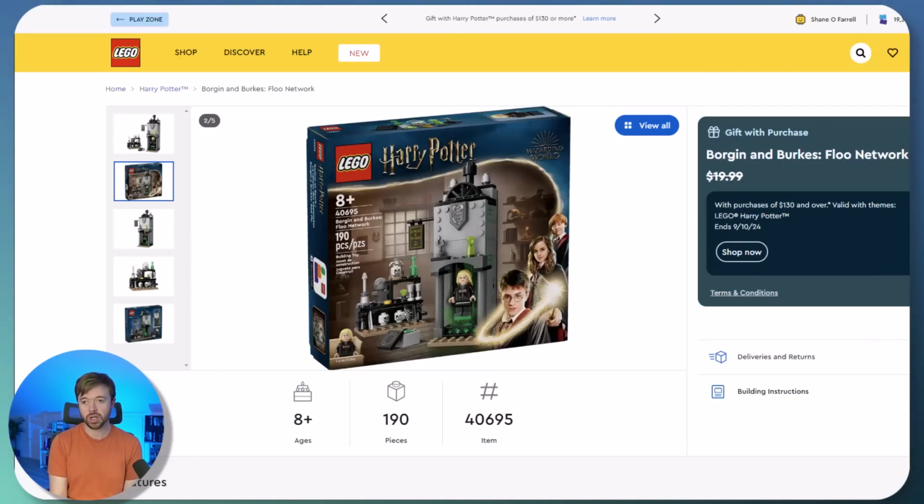for the Harry Potter lineup is that we have seen some in the past that have been phenomenal in terms of the value that you can get if you do want to go ahead and sell it on eBay or Amazon. That's not for everybody. Some people don't want to go and sell online. I personally love selling online.